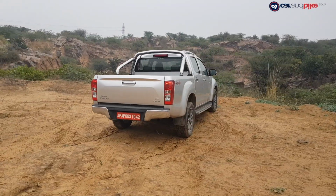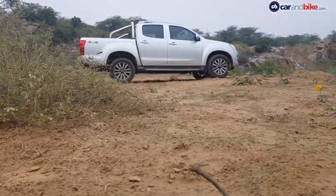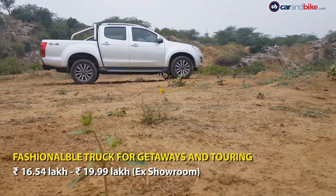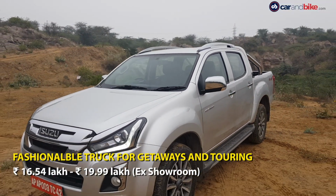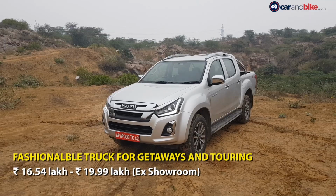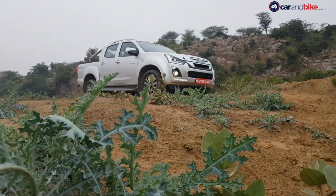The Isuzu D-Max V-Cross has its flaws, sure. It could do with a tad more on creature comfort and probably performance too. But there is a lot that it offers. The intimidating size and its go-anywhere ability is a big draw for people who love exploring the outdoors and the countryside.